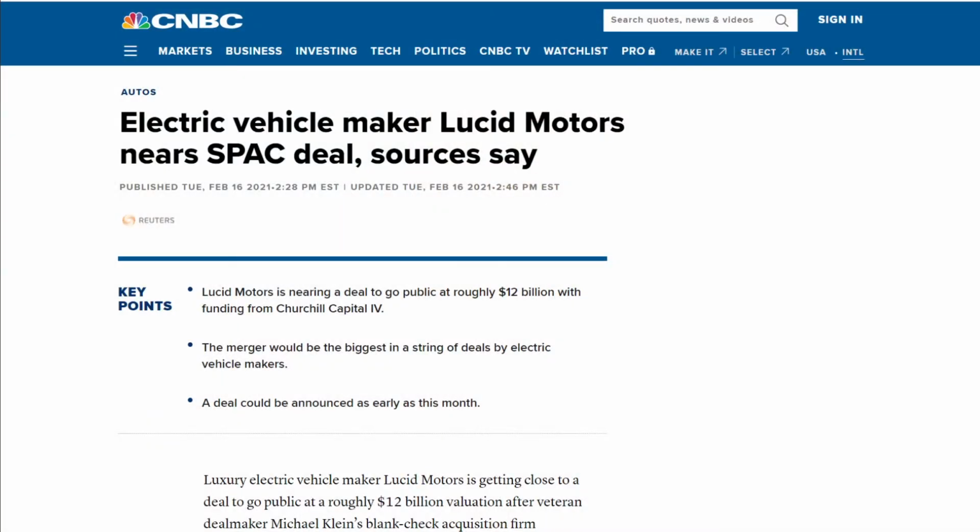One of the biggest stories of the year is Lucid and the Lucid Air on sale really soon, and it looks like they're going to be public very soon thanks to another one of these reverse mergers, these SPACs or SPACs. They're doing a $12 billion valuation after the veteran deal maker Michael Klein and his blank check acquisition firm launched a financing effort to do a string of deals with EV makers. According to Autoblog, the fund will help continue to grow Lucid as a public company. Until now, they've been taking private money, like the Saudi Arabian Public Investment Fund.